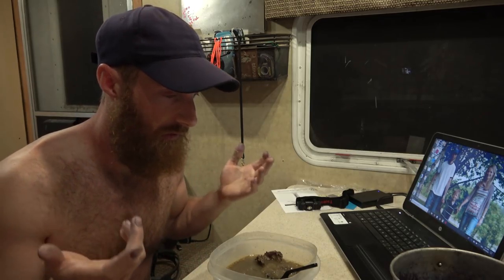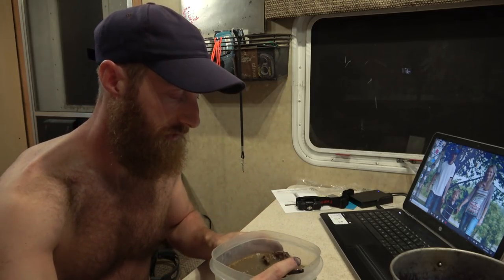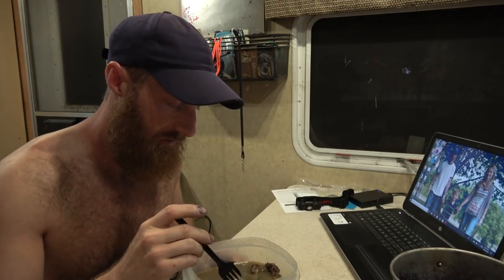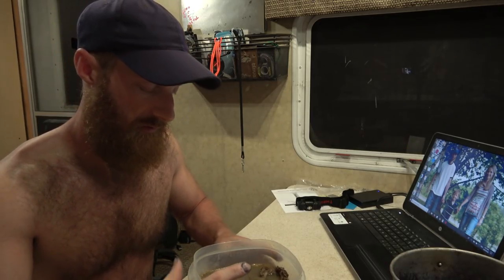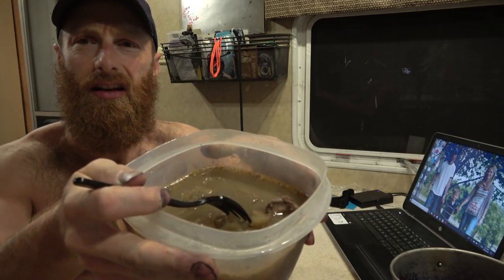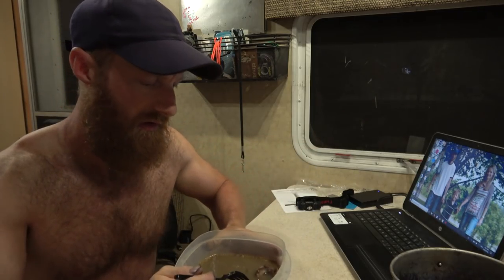So we have food on hand, as we do. I wanted to show you, jeez, I forget what this is now, the possum. It's a possum. I wanted to show you the congealed layer. This is what happens when you cook the skin down. You get a big, huge layer of fat on top there.